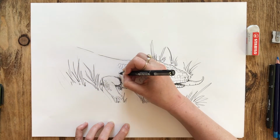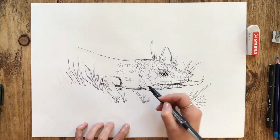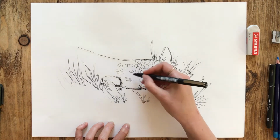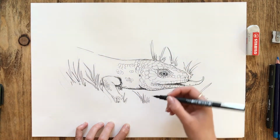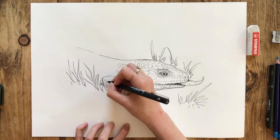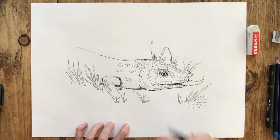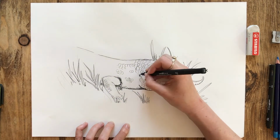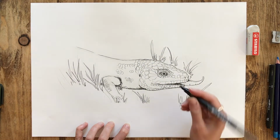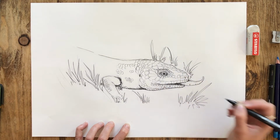And the mind is quite clever, and so even though I'm not drawing every single scale in here, anyone viewing this will understand that the scales continue all the way along down the body. And the same with the arms. You can just add a little bit of a touch here and there, and that will make sure there's enough information for anyone viewing the drawing to understand that that is what the texture is. So that's your get out of jail free card.